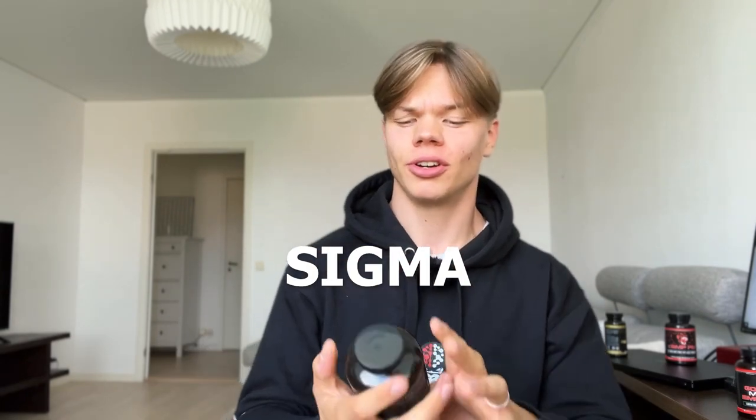The third supplement I take is the Sigma testosterone booster. It contains magnesium, zinc, vitamin D3, ashwagandha, just the basics to get you in a state to produce more testosterone. Usually people nowadays are far too stressed and not in an optimal state to have optimal testosterone levels. So this just helps with that. It's not something magical, but for me it helps a lot.